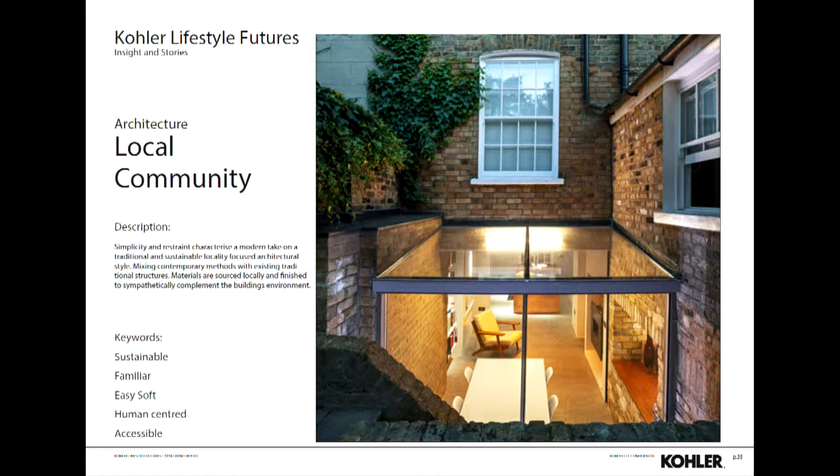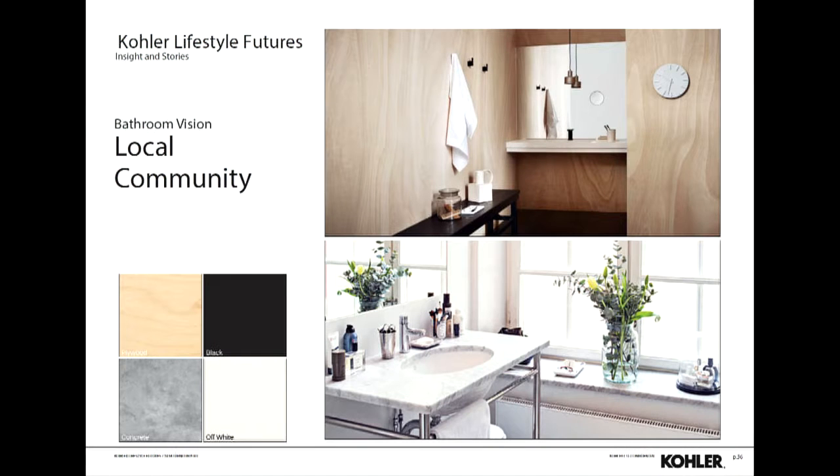Architecture. There's a lot of this happening in London because there's a lot of Victorian, Georgian architecture, but becoming very contemporary in how it's being updated. It brings modernity into perhaps less than modern or maybe old architectural areas. Bathroom has a certain ease to it. Lots of natural light, that's the kind of feeling that we want.